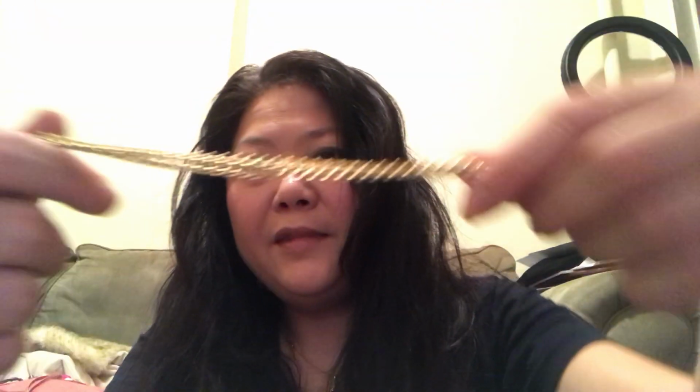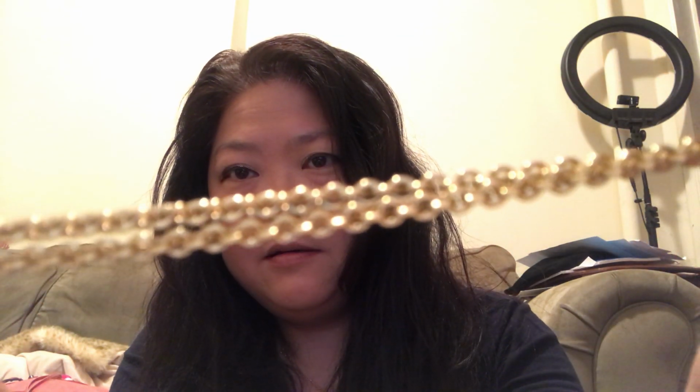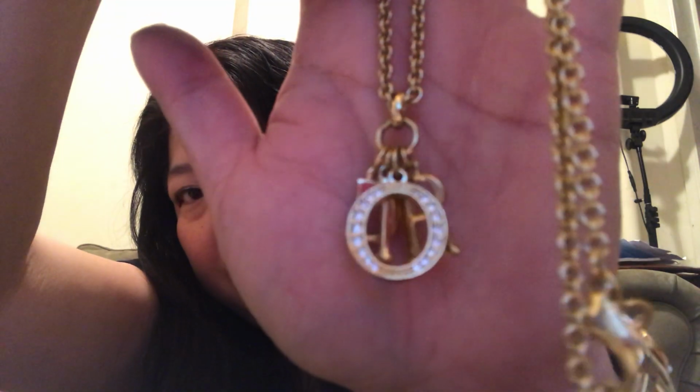And it comes on this gold chain. I'll show you. And it's in very good condition. The condition is amazing. I'm not really sure how old this piece is. I didn't ask the seller, but I can inquire, send him an email. But yeah, I just love it.